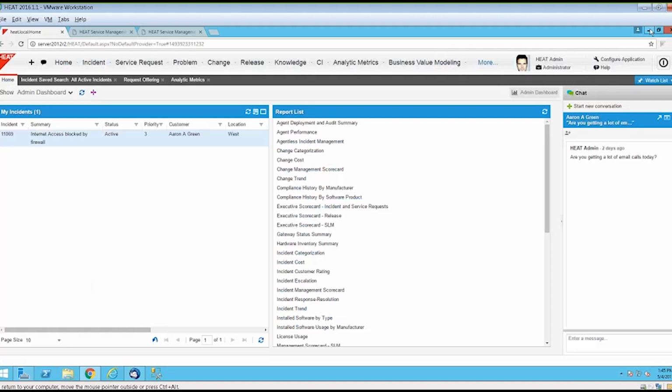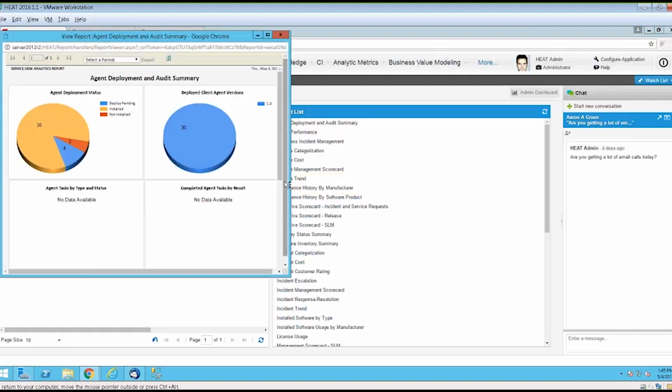Heat does have a discovery component to it. It's agent-based, so you'll see even here in my report listing, I can look at agent deployment throughout my environment and see how many agents are deployed or installed on different devices. And through that agent, and there's also agentless discovery, that can be used to populate the CMDB inside of Heat. So you can manually enter those CIs and manually create those assets directly through the Heat interface and through a form. You can also automatically discover those, whether it be through agentless discovery or agent-based discovery, and populate that. It doesn't have to necessarily be the Heat agent.